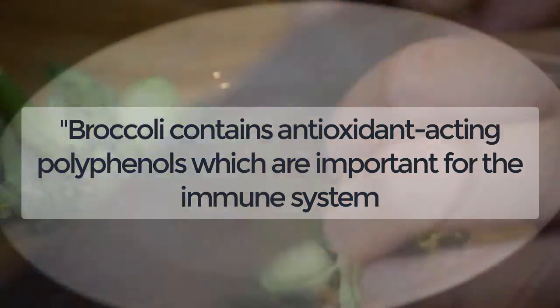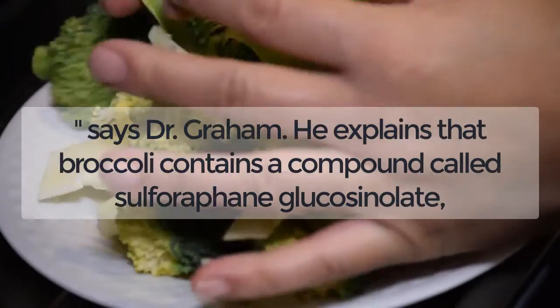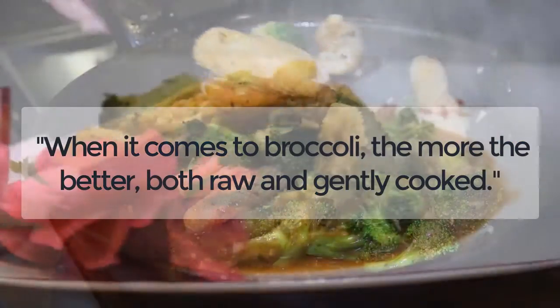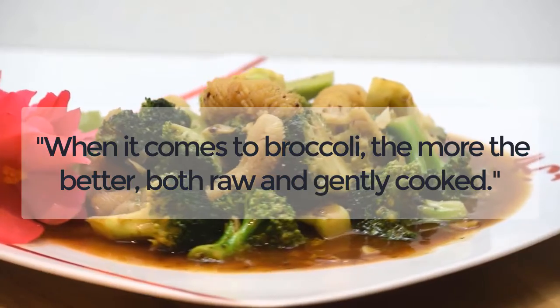4. Broccoli. Broccoli contains antioxidant-acting polyphenols which are important for the immune system, says Dr. Graham. He explains that broccoli contains a compound called sulforaphane glucosinolate, which is the disease-fighting agent that boosts immunity. When it comes to broccoli, the more the better, both raw and gently cooked.